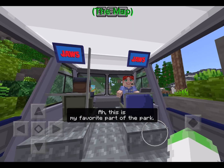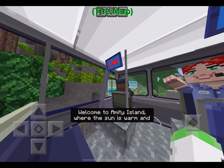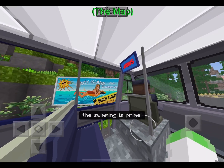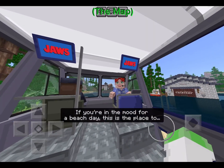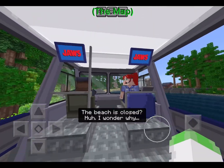Ah, this is my favorite part of the park. Welcome to Amity Island, where the sun is warm and the swimming is prime. If you're in the mood for a beach day, this is the place to... The beach is closed. Huh, I wonder why.